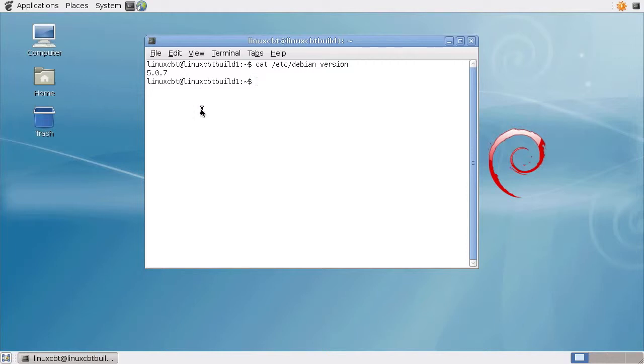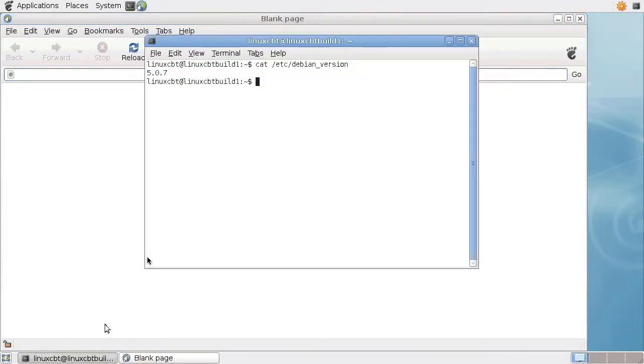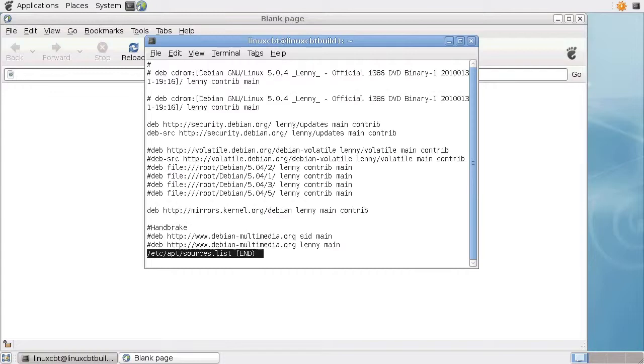Now, how do we know there is a new version 5.08? Let's launch a browser and confirm as such, correlating our confirmation from our /etc/apt/sources.list to what we see online. Now we'll do a less /etc/apt/sources.list. This will give us a sense momentarily.